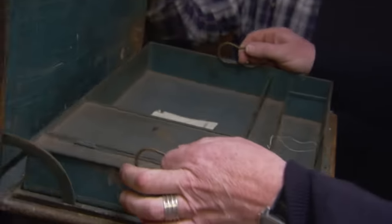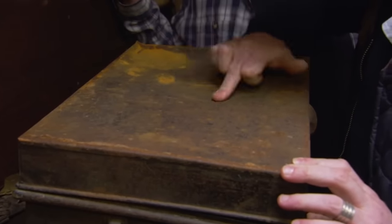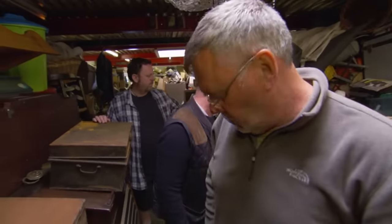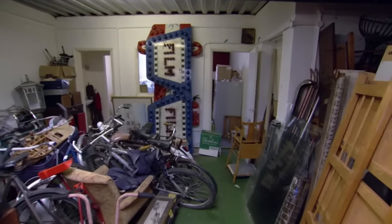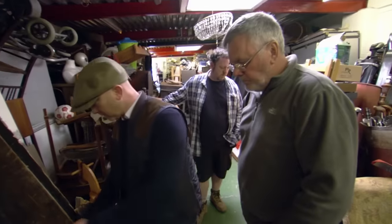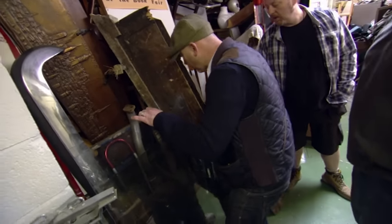I think the condition's against it. Nice little brass handles. Remnants of the name on the top there. No, the condition's just too bad, isn't it? With a place like this, there's loads of things here, but condition is the most important thing. You can find the rarest, most desirable thing in the world, but if it's broken, it's broken. To be honest, we're always just looking for things that are ready to rock, if at all possible. It's not always possible.